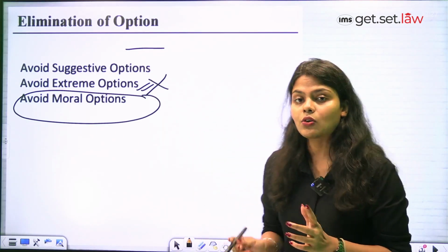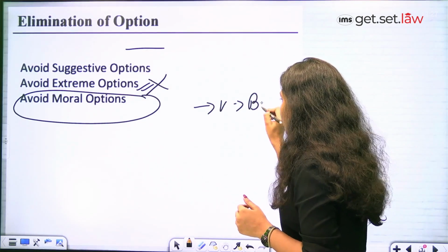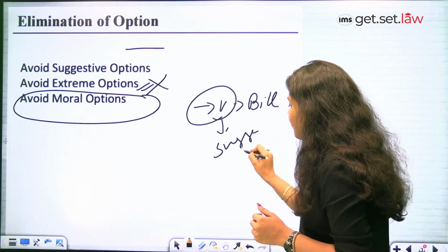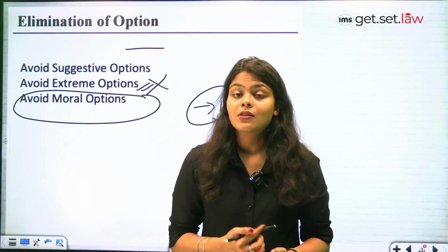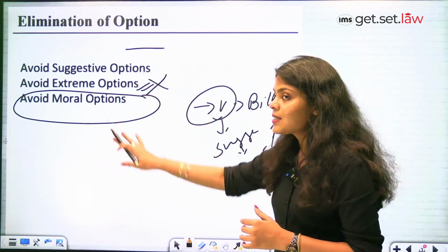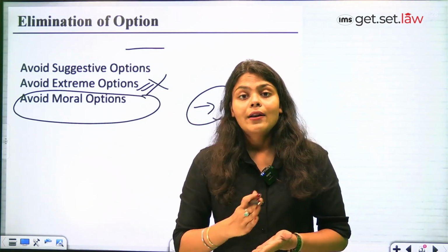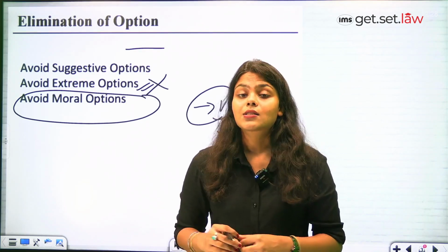If the question is asking you about the validity of a particular bill or a particular law, just discuss the validity. Don't go on making suggestions that, okay, with these changes in the bill you can make the bill valid. That is not asked of you. What is asked of you is whether, in the given scenario, the bill is correct or not, valid or not. That is what you are supposed to do. You are not supposed to give suggestions unless the suggestion is asked for in the question.